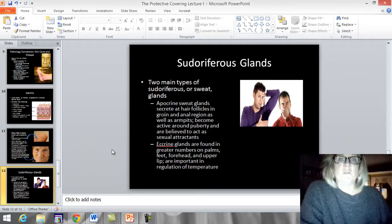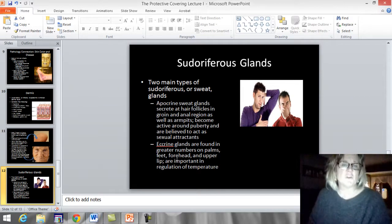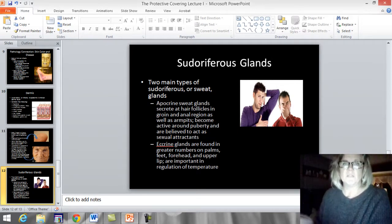Eccrine glands are found in the palms of your hands and your feet, your forehead, and your upper lip, and they help with body temperature. Those of you who had me last year know that when my kids were in 6th grade, just before their sex ed class, they talked about putting deodorant on your feet. And it would help if you had sweaty feet.